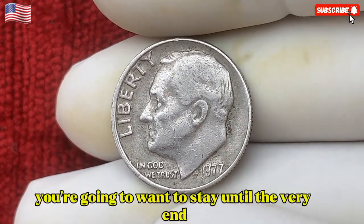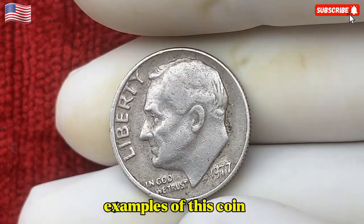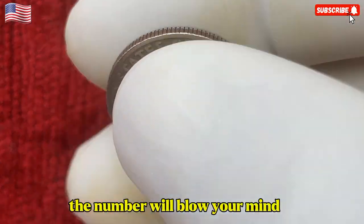You're going to want to stay until the very end, because we'll reveal exactly how much the rarest examples of this coin can be worth, and trust me, the number will blow your mind.